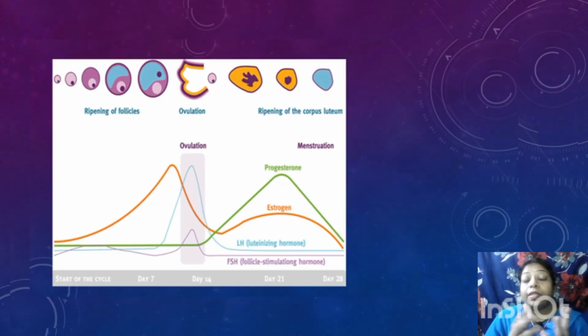The next discussion of our topic will be menstruation. You can see in the figure the different stages of menstruation. Menstruation starts from the age of 11 up to 15, and that phase is experienced by every woman, especially every girl child. That phase is called puberty, and since it is the starting of the reproductive phase, it is called the menarche.